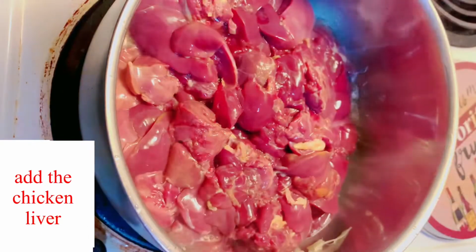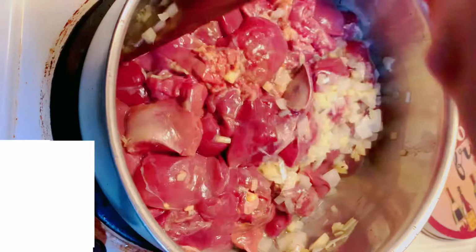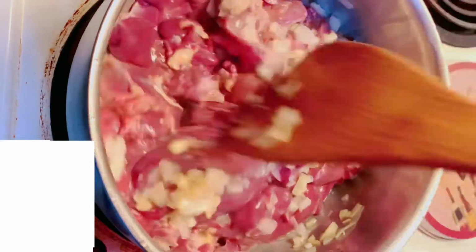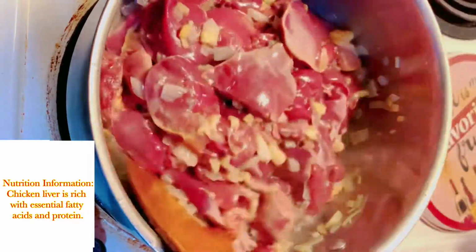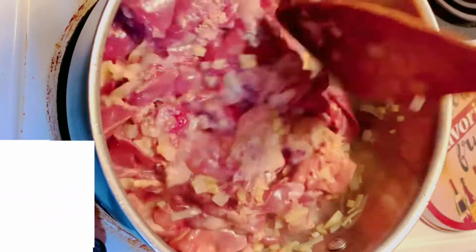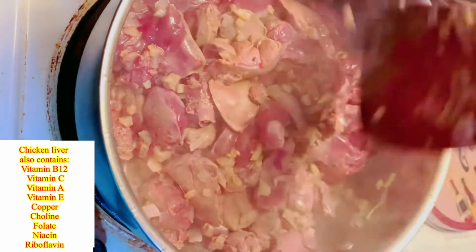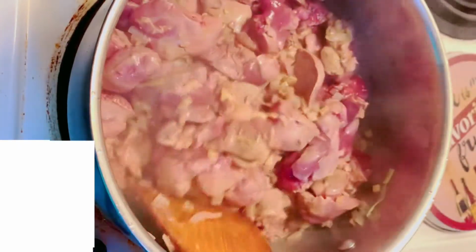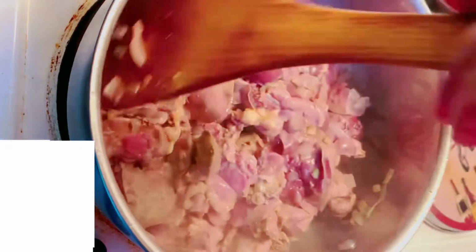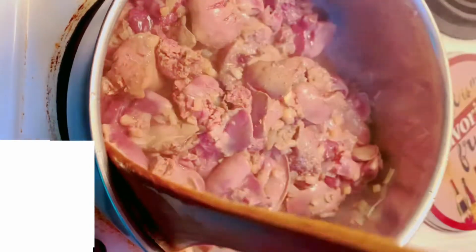Then we're going to add the chicken liver, and we're gonna stir it until the water comes out, and we have to stir it and simmer for a while. So there we go. We'll just stir it until the water comes out and the color changes.